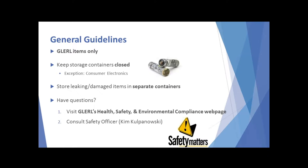Some general guidelines to keep in mind. The containers are for Glural items only. And please keep the storage containers closed. And any leaking or damaged items have to be kept in separate containers. And knowing that batteries are a common culprit of this, we already have leaking battery containers set up for you to use in the case that you should have a leaking battery.